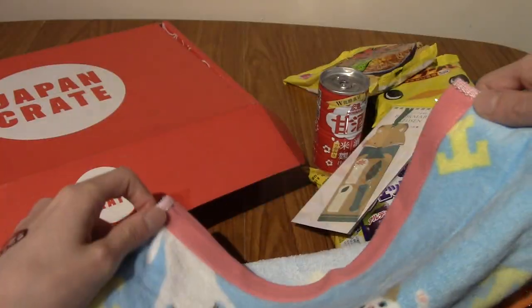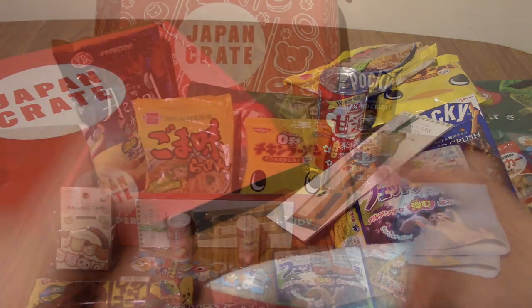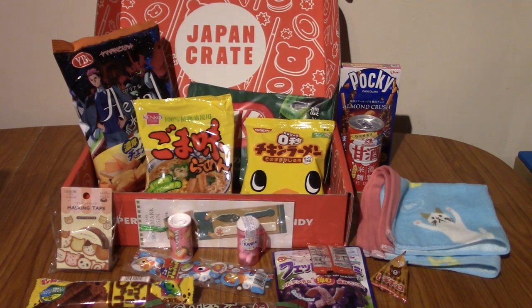Right. Okay. I'm going to put everything back into here and we'll go over it at the end. So, be right back. All right. So I've kind of laid everything out. It was hard to put everything in the box, so there's a few things to the side.